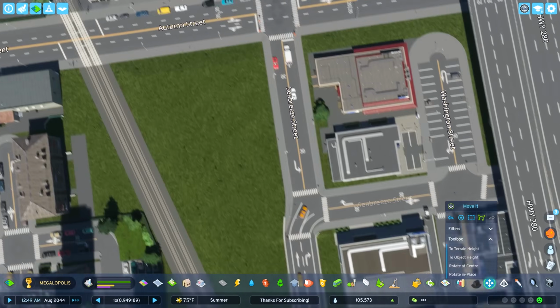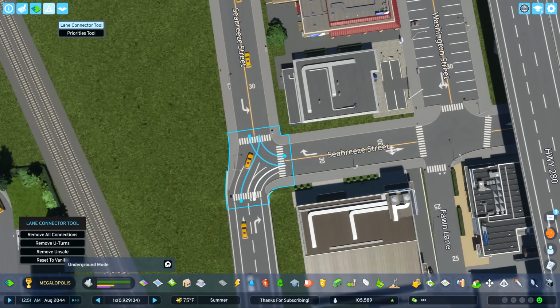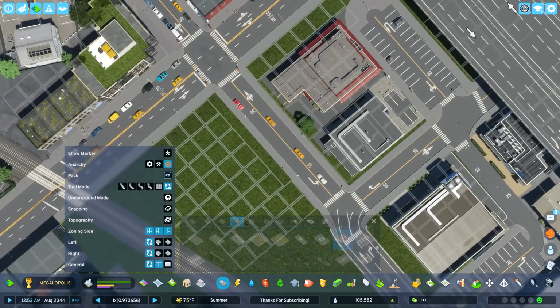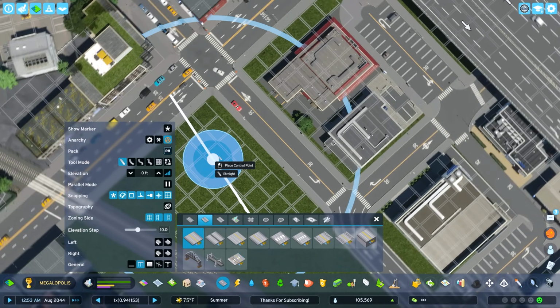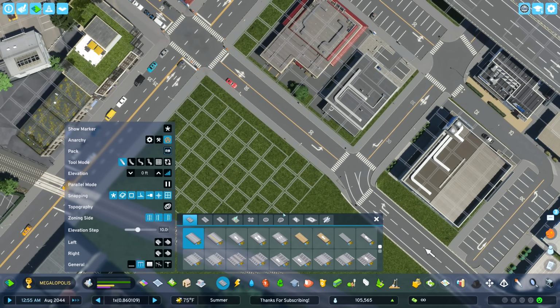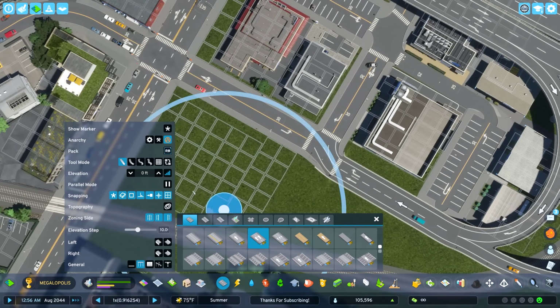So that'll work, and then let's adjust this a little bit. I think we're gonna need to change this into an asymmetrical road. That's going to be a little weird because it's the only way to get in there. Or there is another road. Actually, maybe we just make this whole thing a one way.